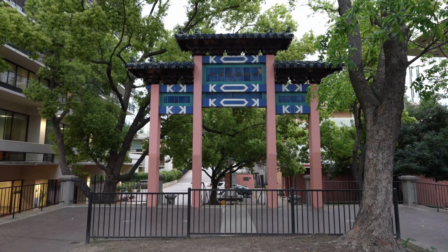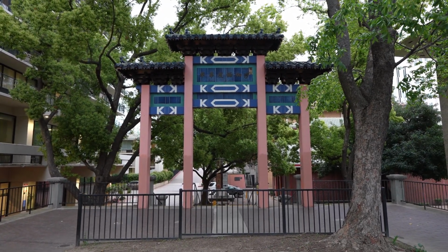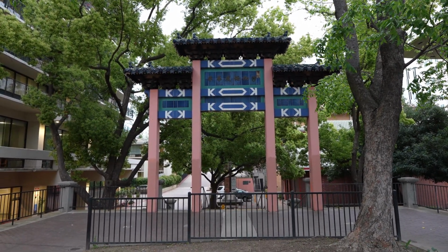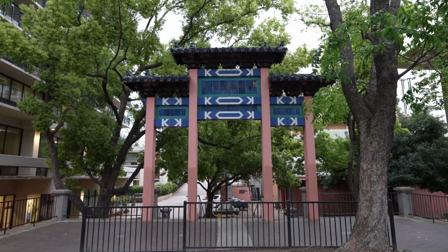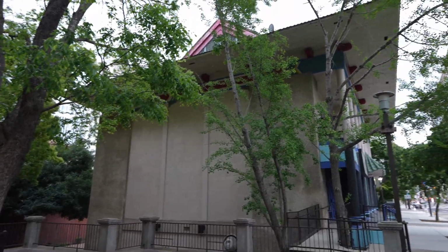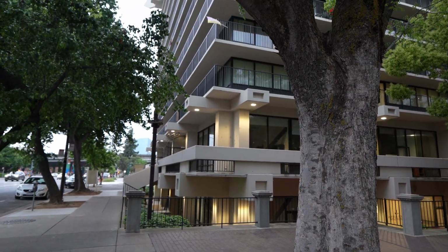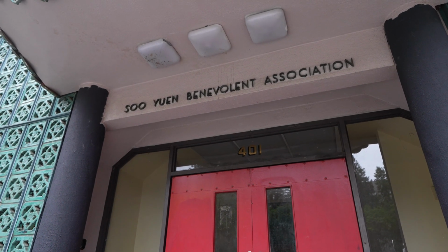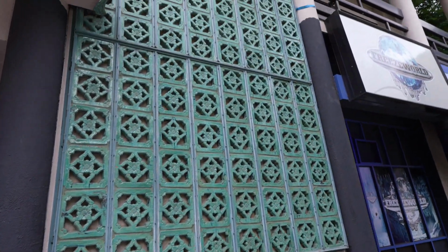Right next to the two Asian-inspired buildings, the apartment complex and then the business building, there's this archway here too that I found in this kind of small green space that looks like it opens up to parking spots for the apartment complex. Really neat. There's the one building that we looked at, and then there is the apartment complex on the other side of this tree. Cool. This is what was on that building that looks like it's business related, the So Yin Benevolent Association. Look at the green tiles.